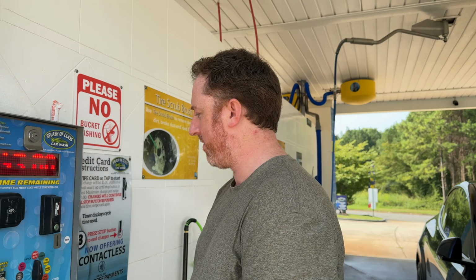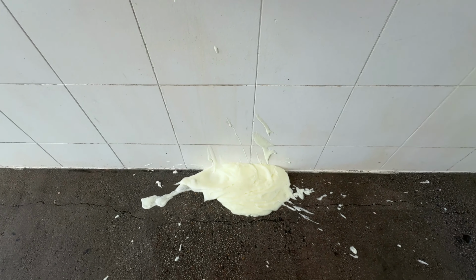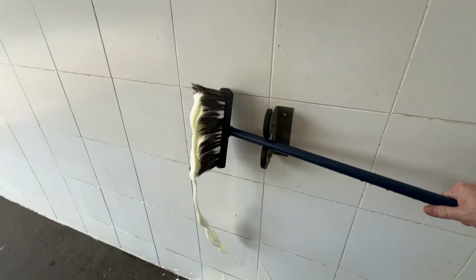Right, let's go test the foam wash. Oh, look at that! Nice, thick, yellow foam. Love it. Brush looks in good state. I'm gonna have the cleanest front of a Tesla in town today, off from driving down to Georgia. Woo. Let's do rinse.